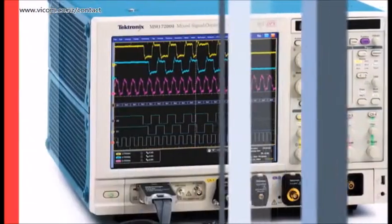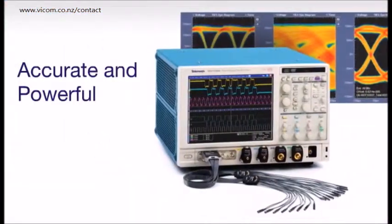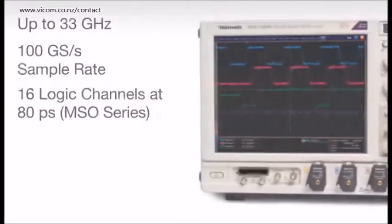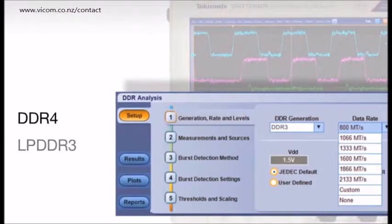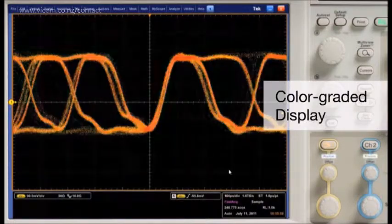With the MSO DPO70000 Series performance oscilloscopes, you get accuracy and powerful analysis necessary for the industry's most challenging measurements, with uncompromised acquisition bandwidth and high sample rate. Confidently debug and verify fourth-generation serial standards, and quickly verify complex memory systems designs. Discover problems in seconds with Tektronix proprietary DPX technology.